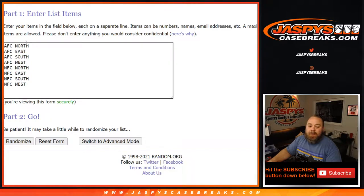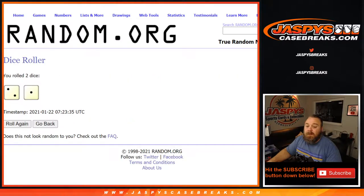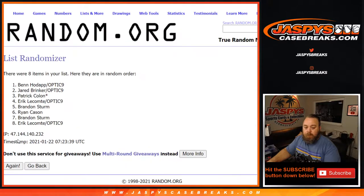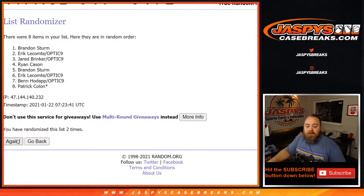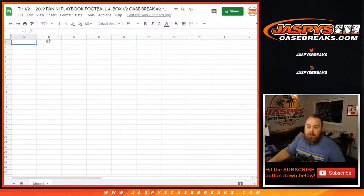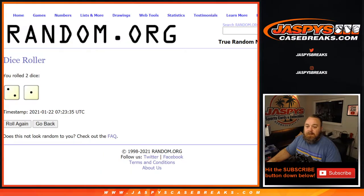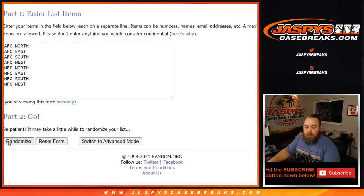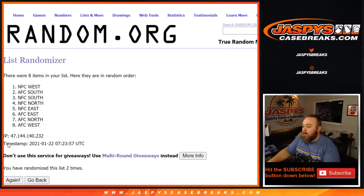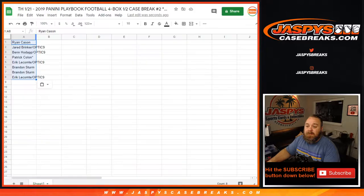And our divisions from the AFC North down to the NFC West. Dice rolls to randomize both lists, 2 and a 1, 3 times. Good luck. Third and final time, from Ryan Kaysen down to Eric LeCompte. Three times, and now 3 times on the divisions. Nice. So all that leaves is that filler. 9 spots left there. AFC West down to the NFC South 3 times, and 3 times.